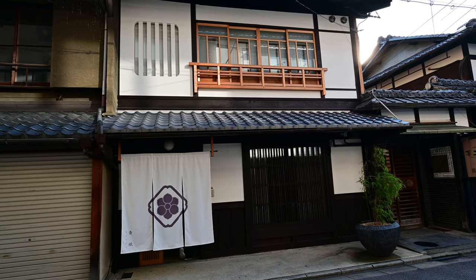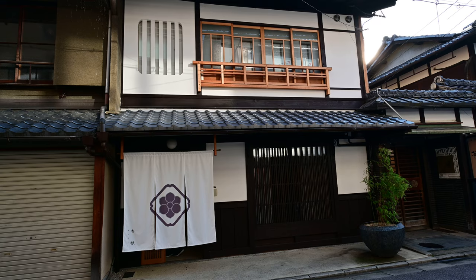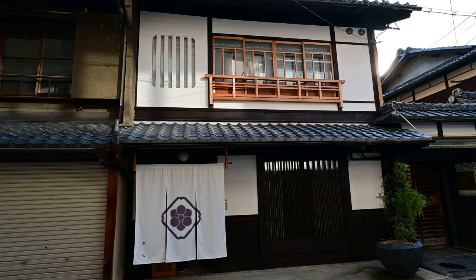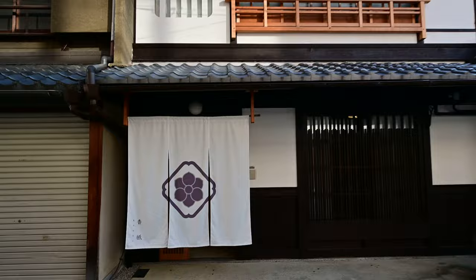So we're in the Gion district of Kyoto, one of the main ancient quarters, old town. And we are staying in a converted old house by a company called Machiya Residence Inn. So they take old houses and then modernize the interior. And this one is called Gion Shirakawa Kouki. So let's take a look inside.